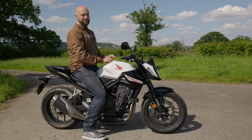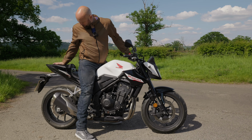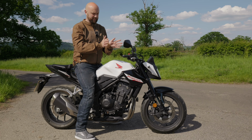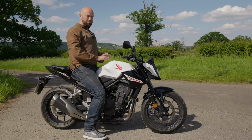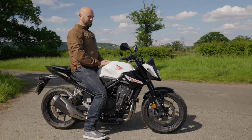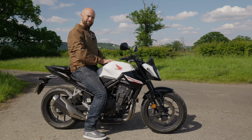It's got a metal fuel tank as well, which is really good if you're going to go touring. You want to stick a magnetic tank bag on there. The pillion seat is fairly tapered towards the back, so you need a pillion with a V-shaped arse. But yeah, it's quite a small, approachable motorbike, but it still feels substantial enough to give you confidence when you're riding it. And we'll get onto that very quickly once I've shown you the technology.